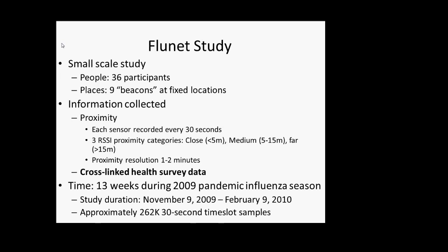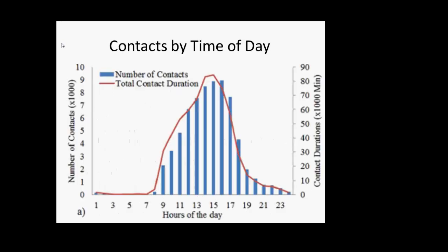And for each participant in the study, we had information collected on 30-second intervals throughout the duration of the study. So about 262,000 30-second data points. Add them up, and you'll get 13 weeks. And we had that for each individual within this study. And many of the patterns that came out of the study were largely confirmable.